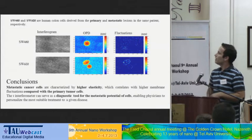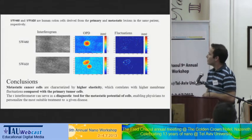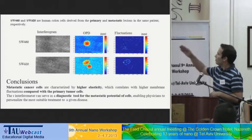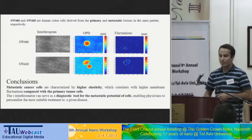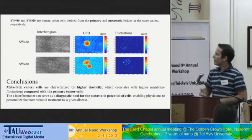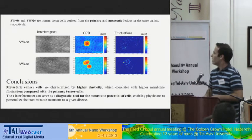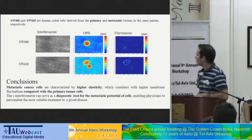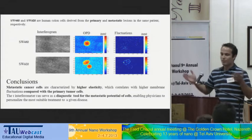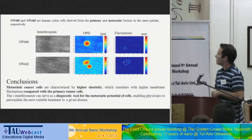Itai used this technique to investigate the elasticity or the fluctuations of various cells. You can see here the upper row represents the primary, and the lower row represents the metastatic lesions of the cells from the same person. And his hypothesis is that the metastatic lesions, which are supposed to travel through the body, are supposed to be more elastic, so they will fluctuate more. And as you can see in the fluctuations map, this is the standard deviation of about 200 consecutive images, and the standard deviation of the metastatic cells is higher.